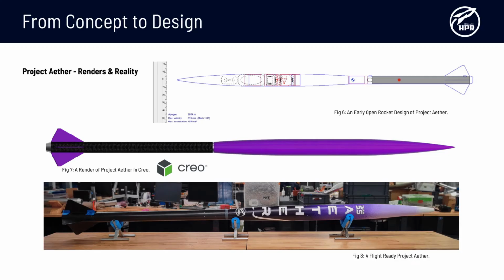The development of Project Aether started with an OpenRocket concept, an open source tool which is great for quickly estimating the parameters of rocket design. But as you can see at the top of the slide there, the design tools are severely limited. Creo provides us with the tools to take our initial concepts, sketches and designs and turn them into a physical product. Creo's toolkit allows us to create both simple geometry and complex geometry.